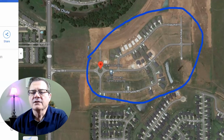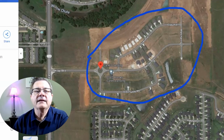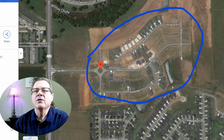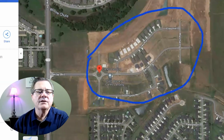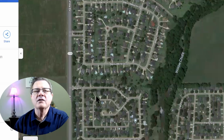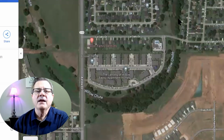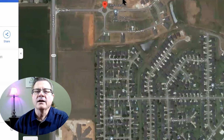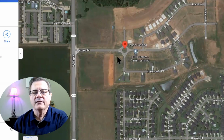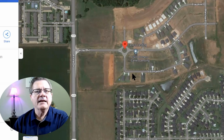The Landing at Willow is right over here, so you've got all high-end apartments. Les Oaks is over in this area. So you have all the nice neighborhoods, Bayou Bend here, Cross Creek. It's a great location, and it's easy to get in and out because they have a light here, so you're not having to fight traffic to get in and out. So Kane's Landing's location, top notch.